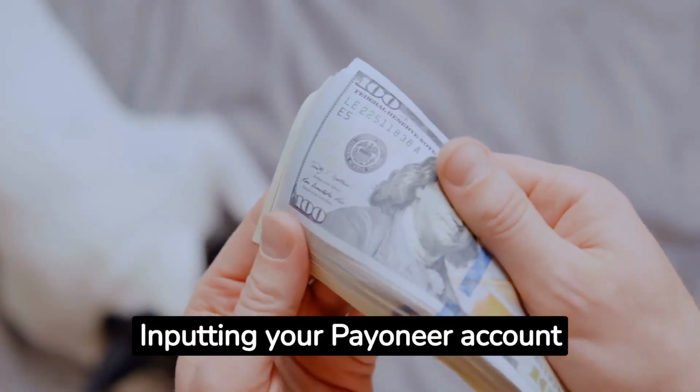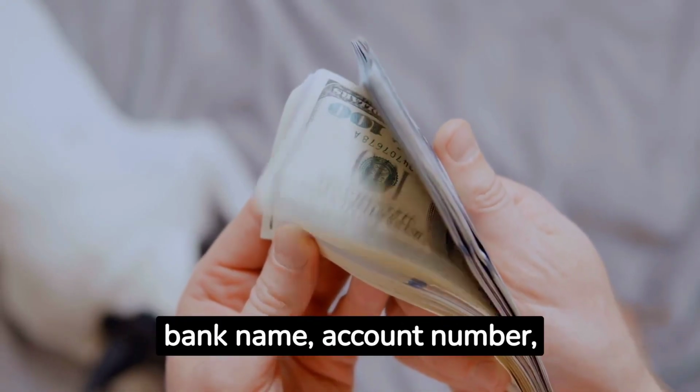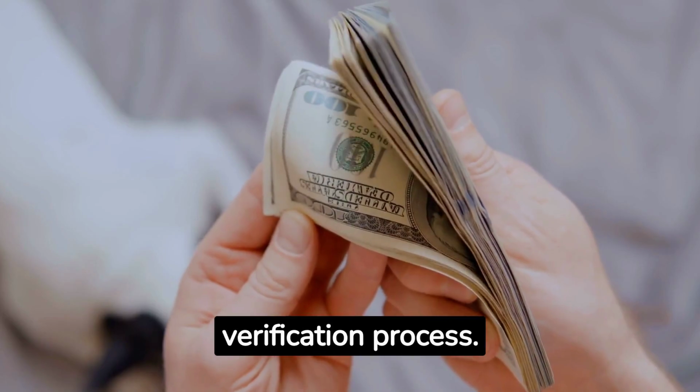Inputting your Payoneer account details under the Pay Me by Direct Deposit option is a straightforward endeavor. You'll need to provide your bank name, account number, and routing number. Once done, a click on Submit triggers a verification process.